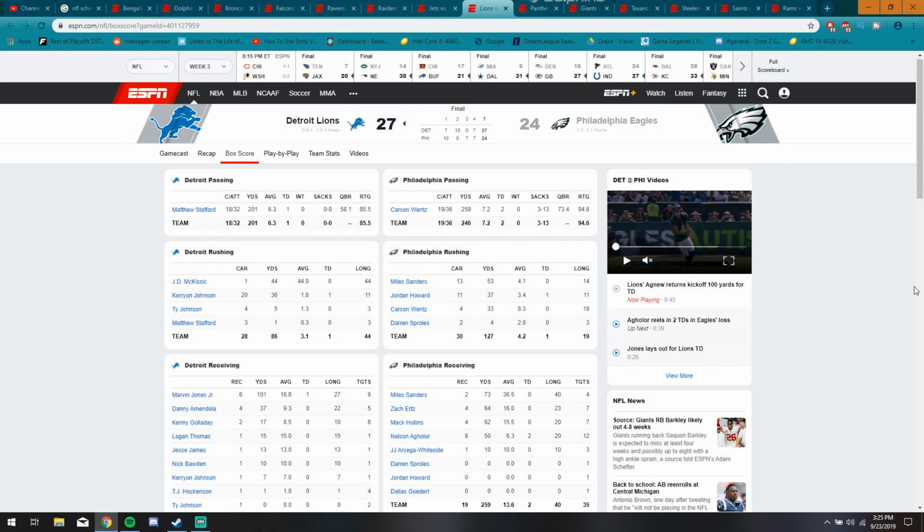Good game out of Mr. Wentz. Now, Kerryon Johnson, 20 touches, baby, for 36 yards. Just keep feeding the beast, Mr. Matt Patricia. He will have good games. Kerryon hopped into the end zone on one of those, though, so it was all worth it. He also caught 1 ball for 7 yards. Great game out of Mr. Kerryon Johnson. Or not great game, but good game. Next week, probably going to play even better as long as they're not on a bye, because I haven't even looked at week 4 yet.